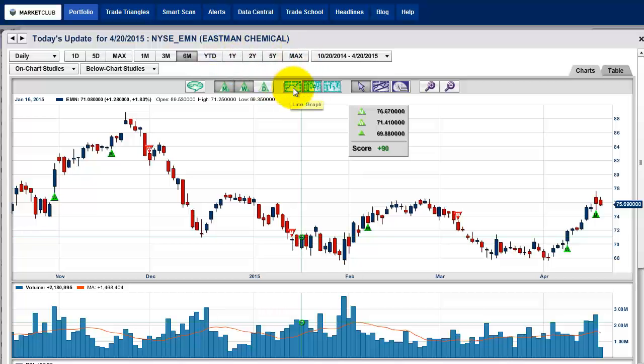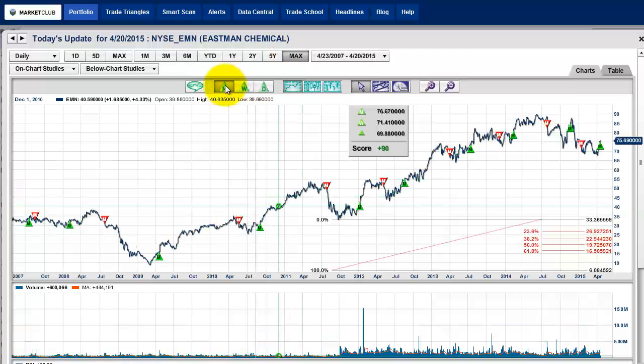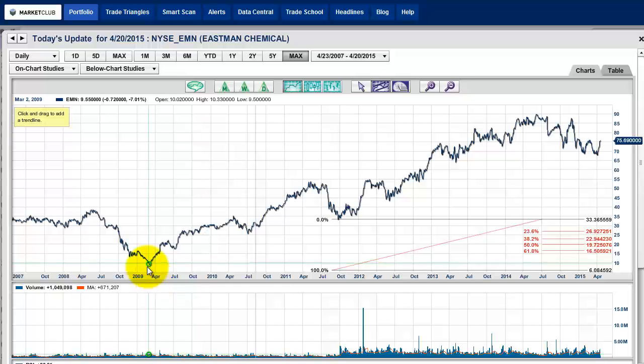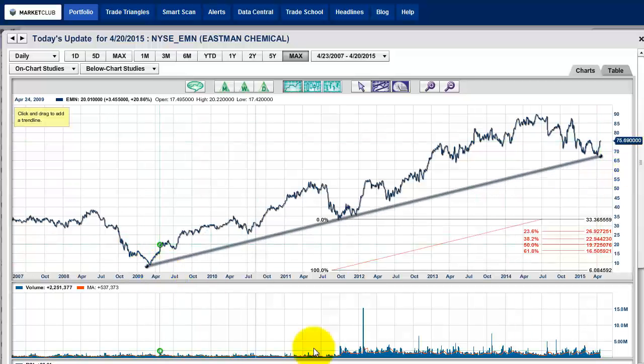Go to a line chart right here. Click once, and we'll do max. I'm going to take all these triangles off, and I'm just going to draw a very simple trend line, which I think is a powerful way to look at these things. You can see how it hit on all three cylinders, and that's the important thing to look at. Starting from here, we hit here, here, and it also bounced from the trend line here. This is a very important trend line. If it goes through here on the downside, that's another story. But right now it's finding support.